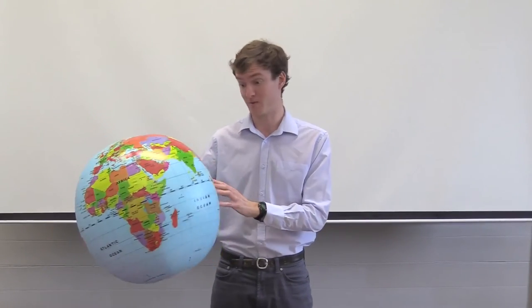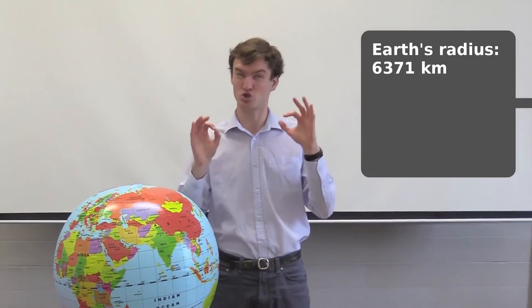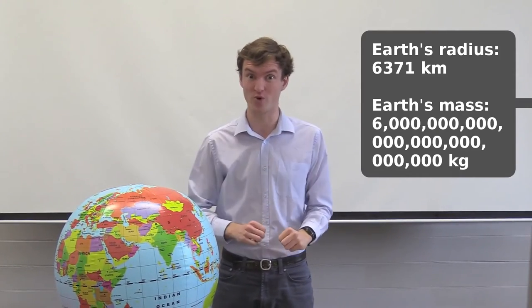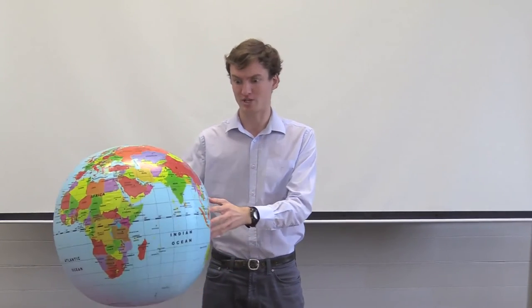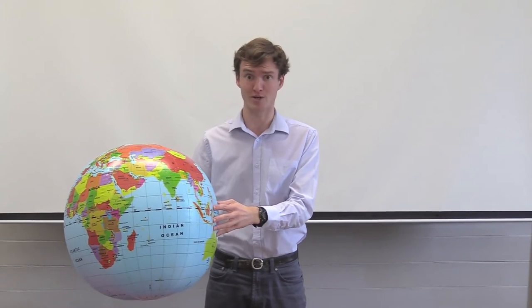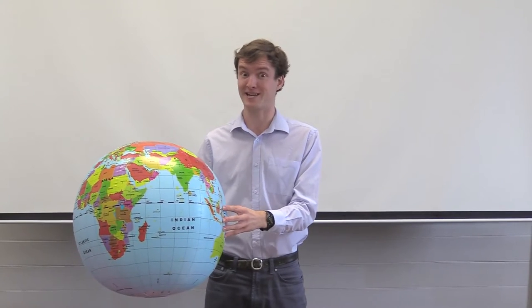And the Earth here, represented by this inflatable globe, is actually about 6,371 kilometres in radius and weighs about 6 trillion trillion tonnes. So that's 6 with 24 noughts after it, so it's pretty big. If a commercial flight wanted to fly all the way around, it would take about 50 hours. And if you wanted to walk all the way around, which would be a very brave thing to do, that would take you about 11 years.